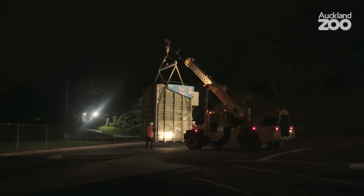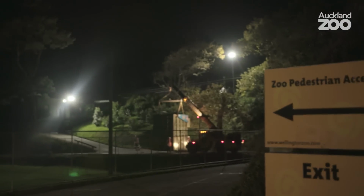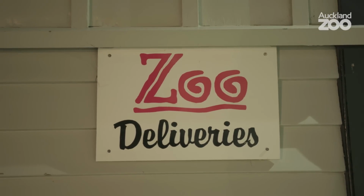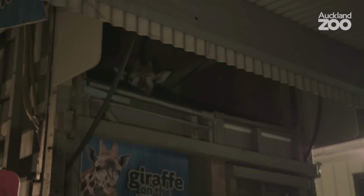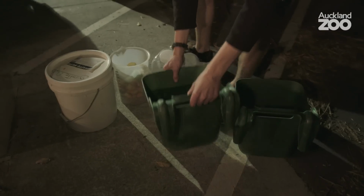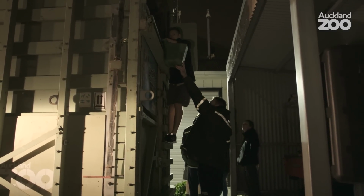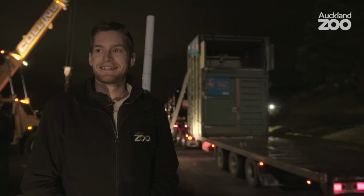So tonight we're just going to make her comfortable. She's going to stay the night in the crate, and then tomorrow we're going to take her up to the savannah, where the other giraffe are. I'm going to be staying with her for a few days, so it's going to be really cool to hang out with her, watch how she integrates with the other animals. Keep an eye on her, make sure she's got a familiar face around, so hopefully she enjoys that.